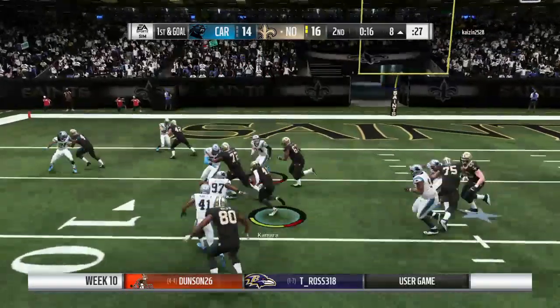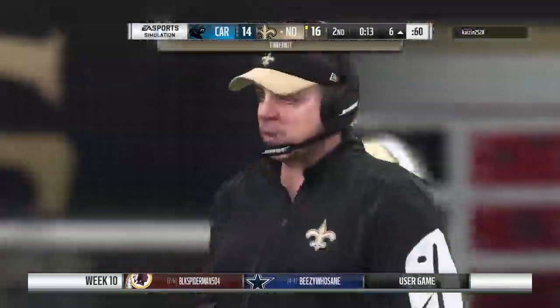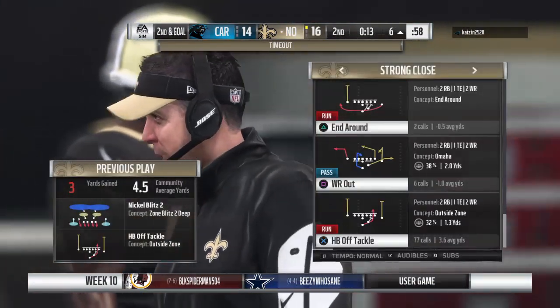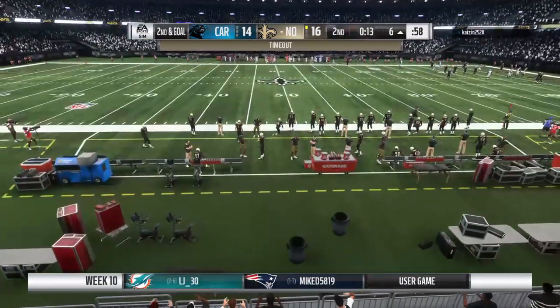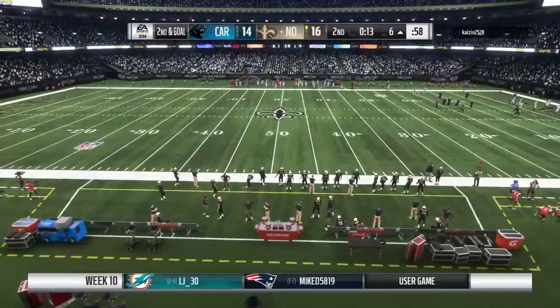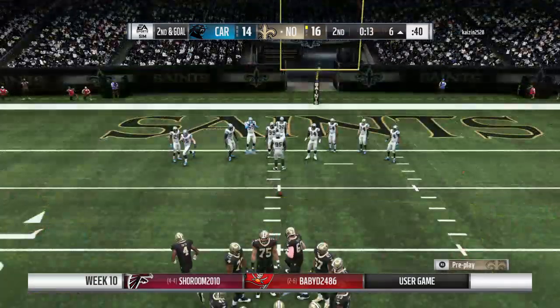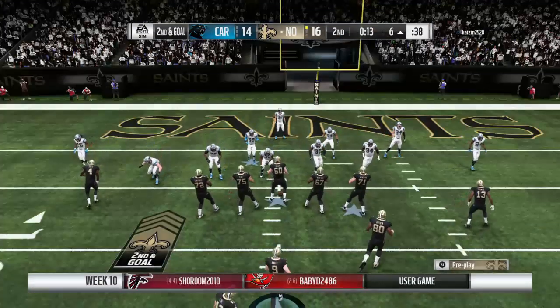Try to pound it in, Kamara. Showed off the toughness, but still corralled shy of the 5 at the 6. Now before this second down play, we'll get whistles and a timeout, as they'll stop it with 13 seconds to play in half number 1. The 6-yard line, the line of scrimmage on 2nd and goal.